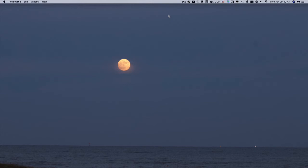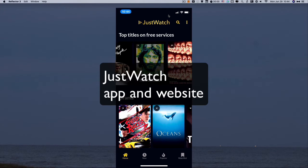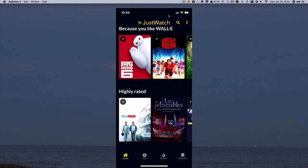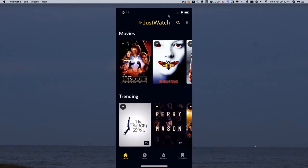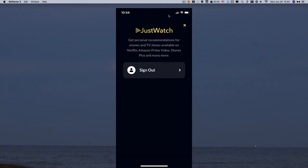Next, I want to talk about a great app for seeing what is available on the streaming services, and that is an app called JustWatch. So on the homepage of JustWatch, you have the top titles of free services. Dramas, because you liked a certain movie like Wall-E, highly rated movies, trending, users with similar preferences. And I am signed in, so it gives me recommendations.